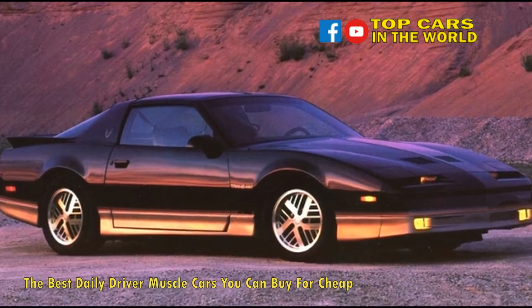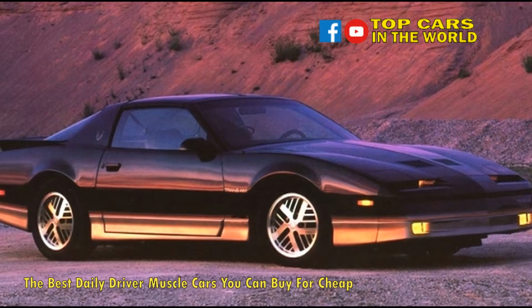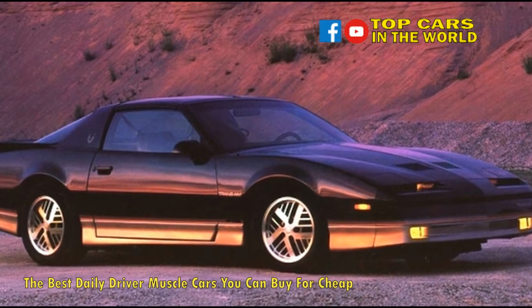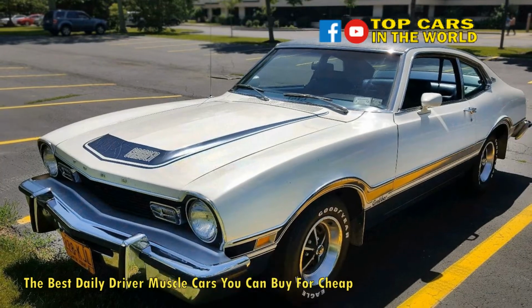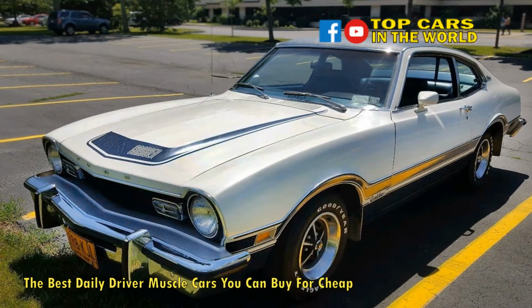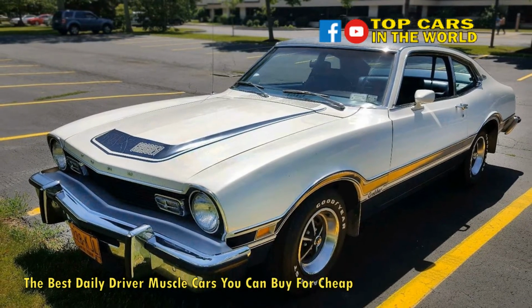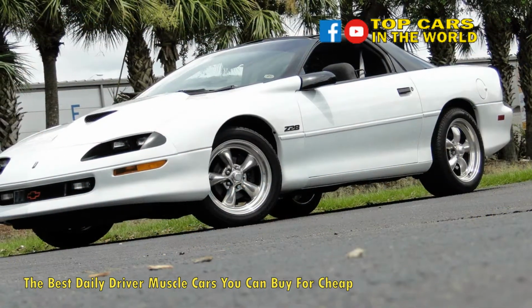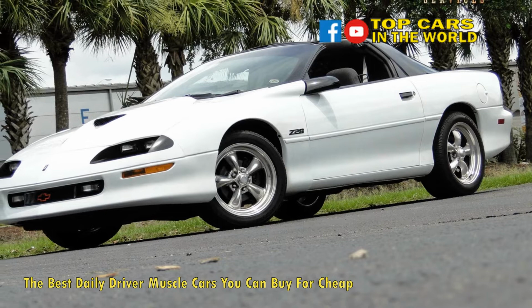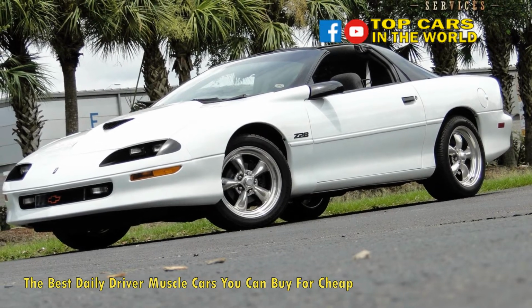And it's true. Owning a classic muscle car is not for the faint of heart because a classic requires maintenance, aftermarket parts, and some dedicated TLC. That said, there are some you can still buy for cheap, are fairly easy to maintain, and do make for great classic additions to your driveway. So here are the 10 best daily driver muscle cars you can buy for cheap.